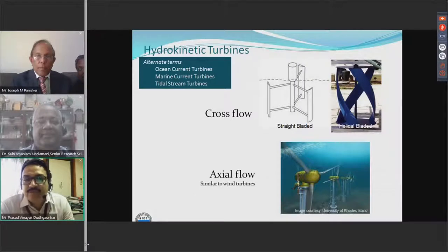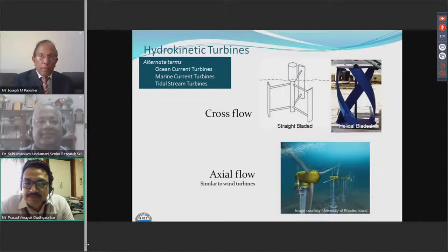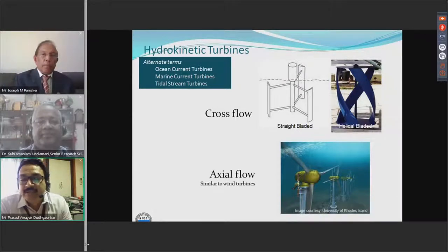But then we found some places in Andaman where we carried out measurements using an acoustic Doppler current profiler, and we found that the peak current in the water was almost up to 3.5 meters per second. Till then, our development of hydrokinetic turbines was limited by the thought that Indian coastal waters have very low current potential. But the recent measurements, recent in the sense of the measurements that we managed to make in 2016, were really a revelation. These hydrokinetic turbines are also called ocean current turbines, marine current turbines, or tidal stream turbines.